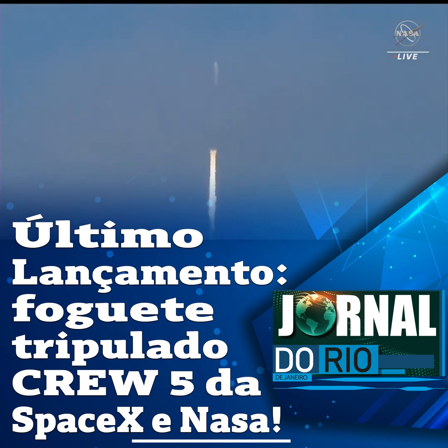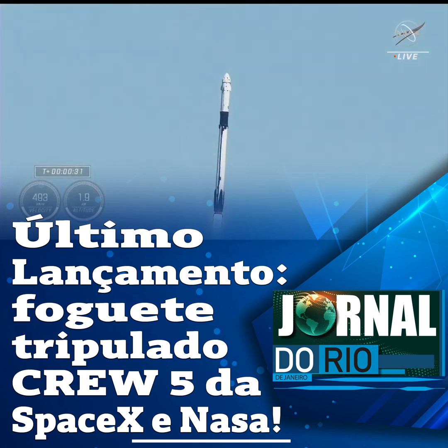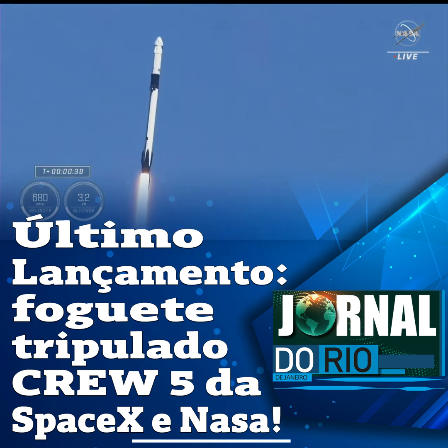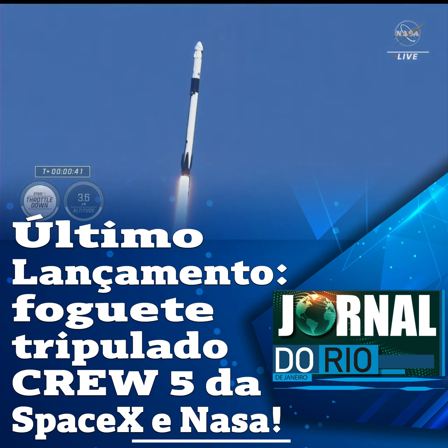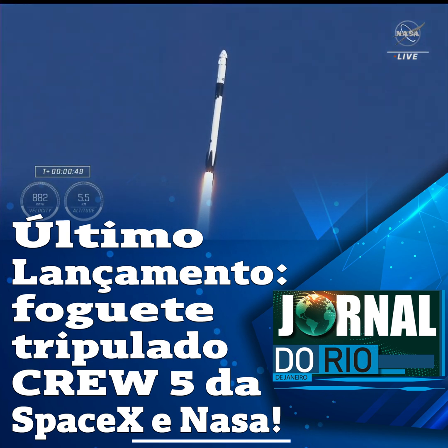Stage 1 propulsion is nominal. Vehicle is pitching downrange. Stage 1 propulsion is nominal. We're now at T plus 35 seconds into the 5th rotational crew mission on board Dragon and Falcon 9. Coming up in just a few seconds, we'll hear the call out for stage 1 throttle down.